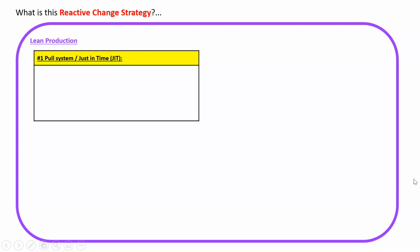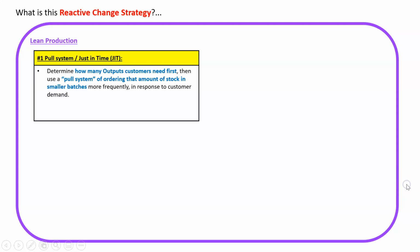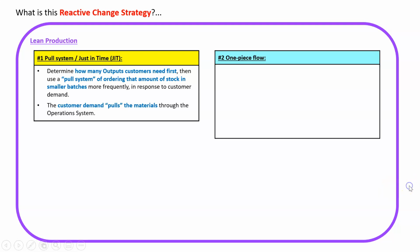We've got a pull system or just-in-time system of inventory management. So we determine how much customers need and then order that amount of stock. It's the customer demand that pulls the materials through operations, instead of buying a whole bunch of stuff and waiting for customers to ask for it. We do it the exact opposite way.